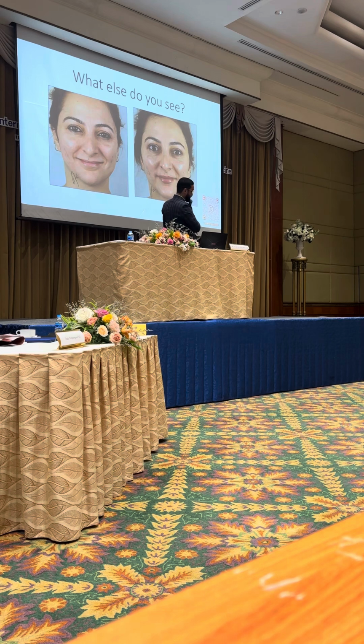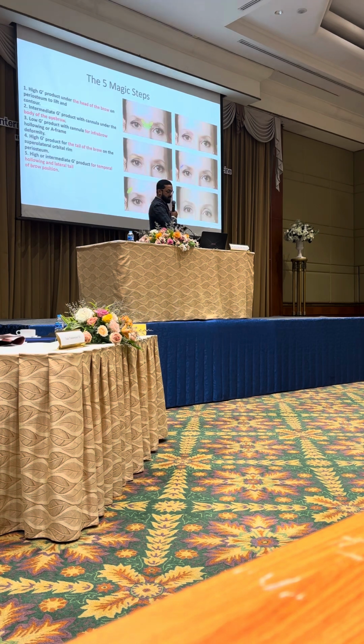So what else do you see being corrected? The other things that you see are the changes in the periorbital region. There has been no use of toxin, right? So the eyebrow has been lifted, and these are the 5 steps that you take to correct this kind of a problem. Basically, you use a high G prime product at the head of the eyebrow. Then you use an intermediate G prime for the body of the eyebrow.